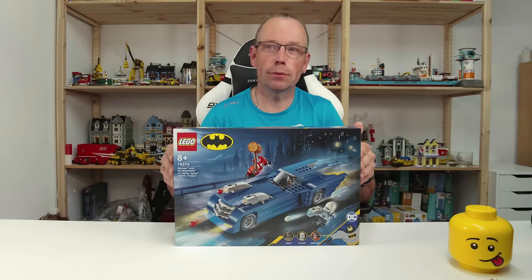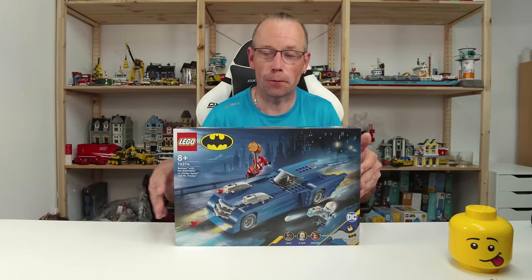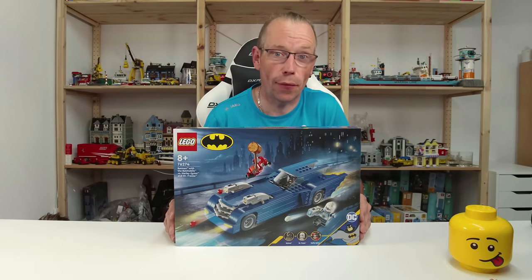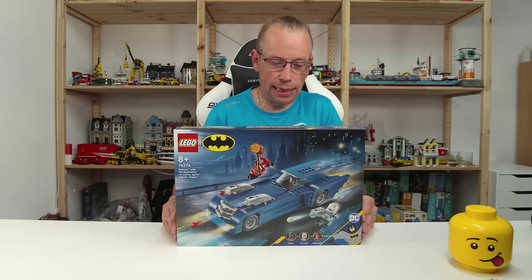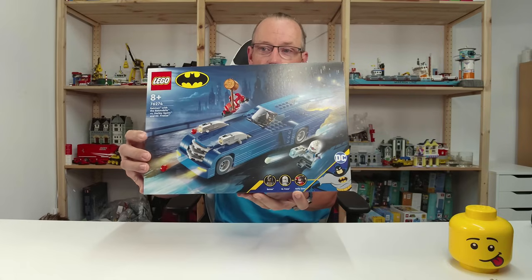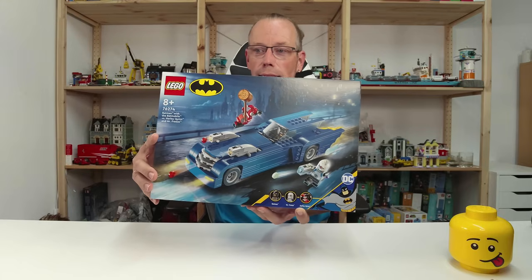Today, a new Batman set for the summer series 2024, set number 76274. The Batman with the Batmobile versus Harley Quinn and Mr. Freeze. The set consists of 435 pieces and is sold for a price of $60 or euros. And we get, in this case, the three mentioned minifigures. So Batman, Mr. Freeze, and Harley Quinn.